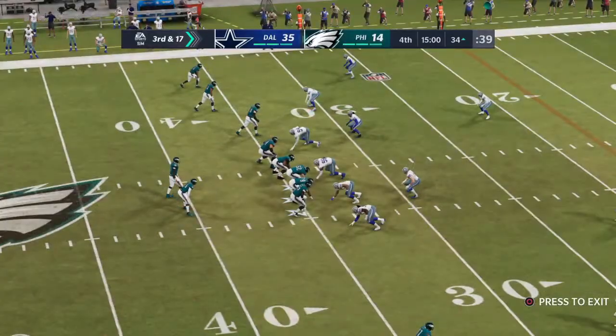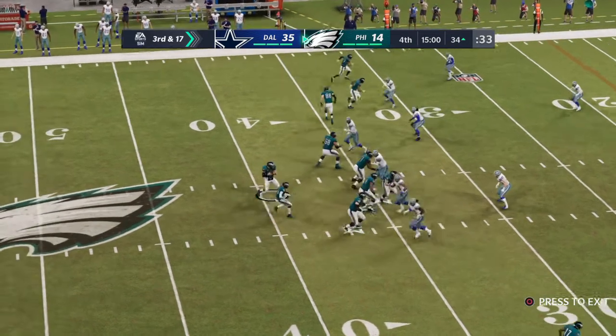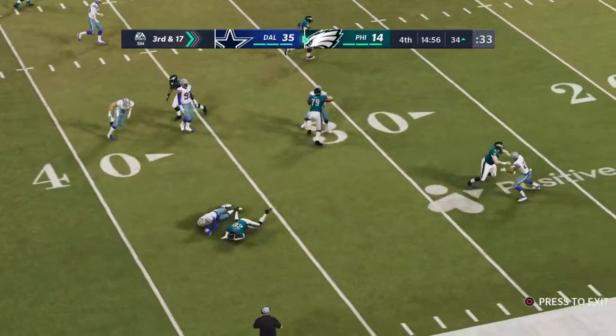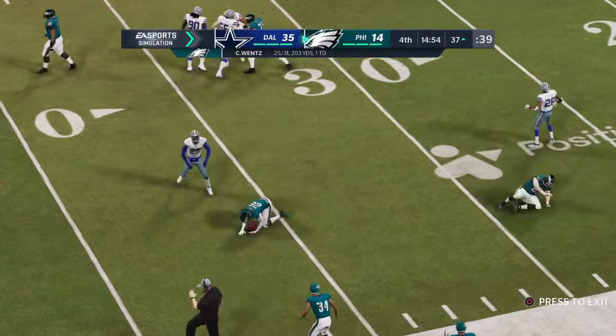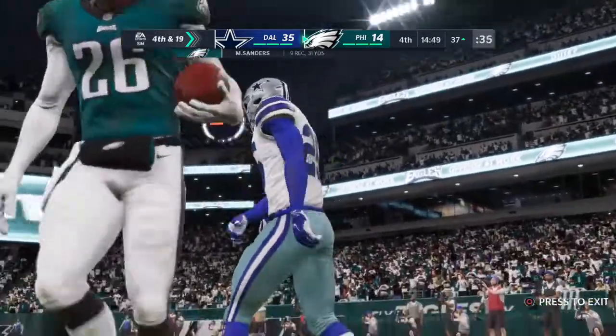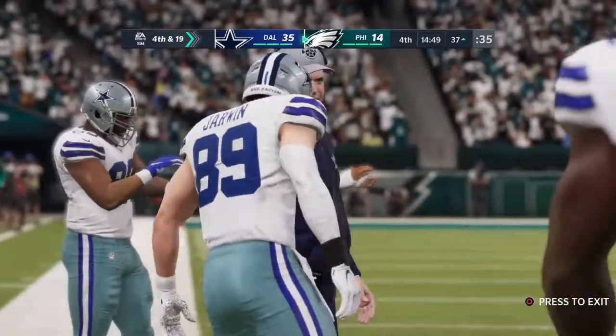A long way to go here on 3rd down for the 8th play of the drive. Wentz. They'll try and set up the screen. It's complete. And he'll lose yardage on the play back at the 37-yard line. Calling a loss of 2 on the play. And that'll bring up 4th down.